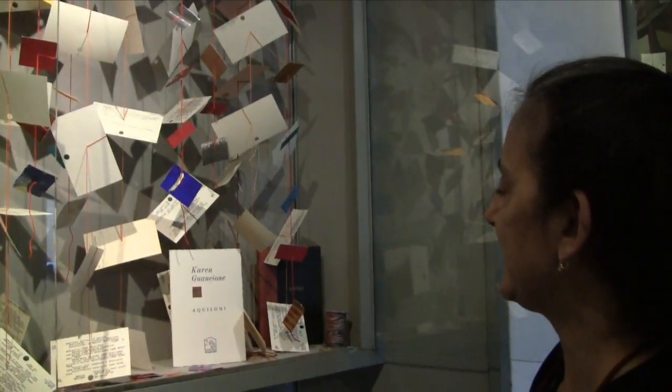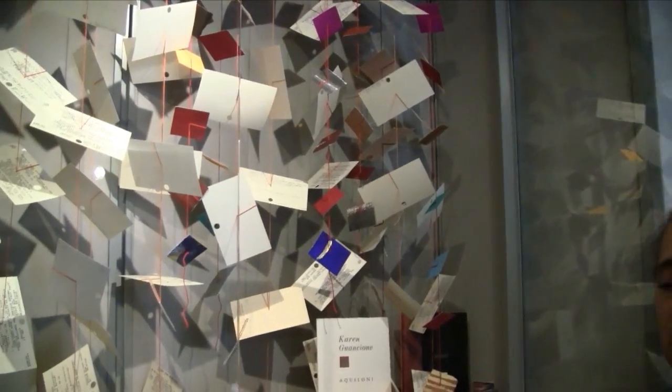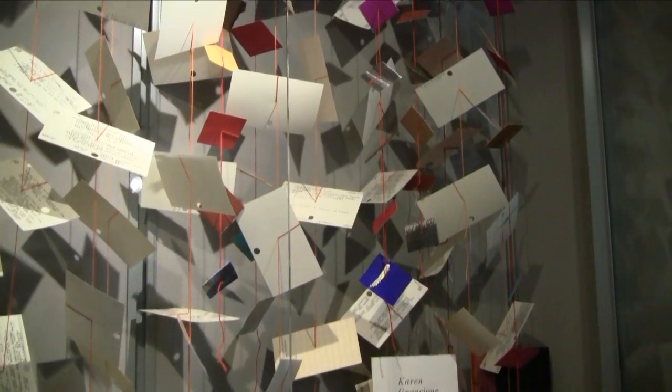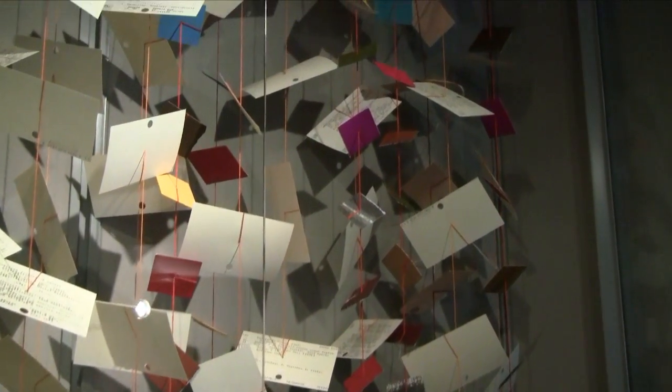Well, Aquiloni began, I think, when I was about 5 in kindergarten. I remember doing something where I used to make kites. I used to string little straws and these pieces of paper. And maybe every decade or so, very casually, I'd end up stringing things together, over the years, wherever I lived, but I didn't think anything of them.